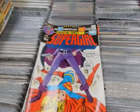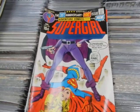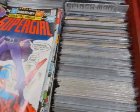Okay, I think I spent way too much time on Spidey Super Stories, so I've got to hurry up. I got about 11 minutes here. Got a bunch of Adventure Comics with Supergirl. This is issue number 400, 35th anniversary. She had her new costume.